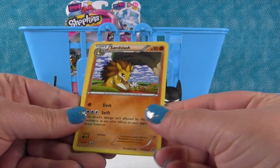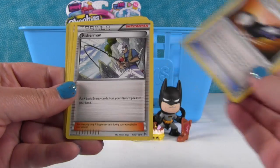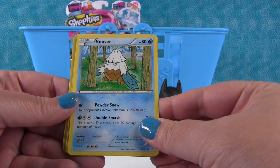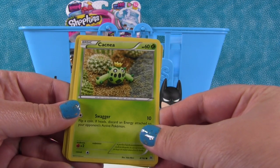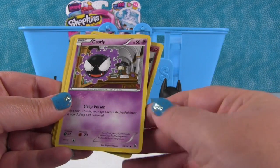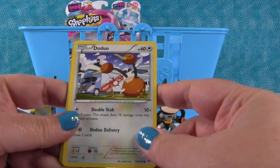Okay, first one we have is Sandslash. Heavy boots. I like that one. Heavy boots. Fisherman. That's a cool one. Oh, I like him. Snover. Powder snow action. Cacnea? Cacnea, I guess. Yeah. I don't know my names. Spritzee. Ghastly. Oh, I like that one, too. Yeah, I remember him. That's awesome. Doduo.